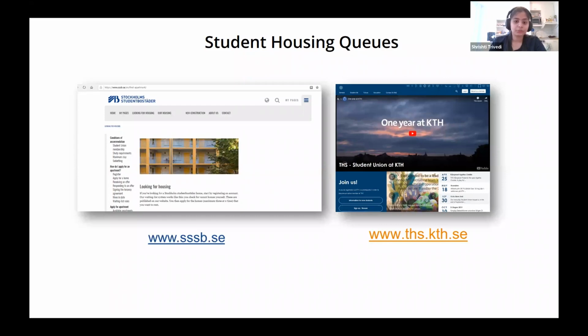And I would also like to mention that there are different types of transportation, like buses, metros, pendeltåg, boats, trains, and you get student discounts with SL. Normal commuting time in Stockholm for both students and workers is about 45 minutes. Thank you. Next.